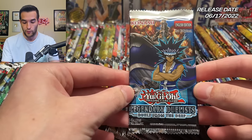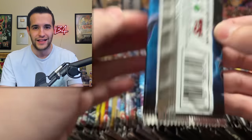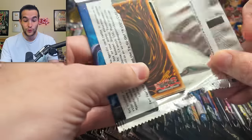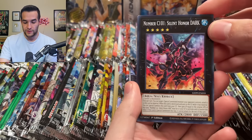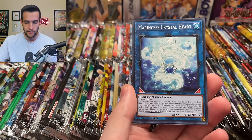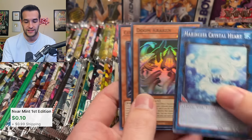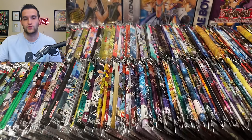Now we have a regular old pack. It's funny because there's a light edition and the regular has five cards. It's already like a light pack anyway, so it's like an extra light pack. Okay, number C101, Silent Honor Dark. We got the Marincest Bubble Ring. Is that it? Oh, wait, that's the rare already? Doomkraken, super. Yeah, oh yeah, they did this. They had rare comp. Yeah, maybe they had sort of done that before.